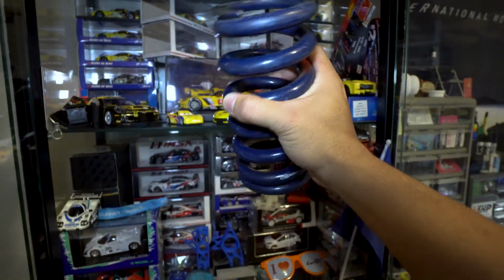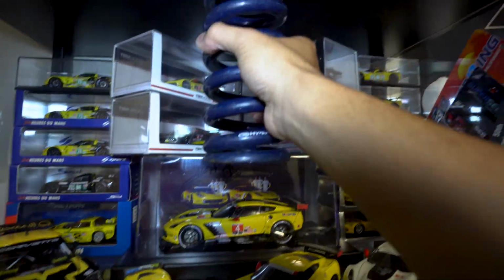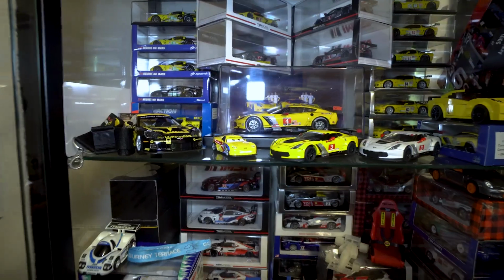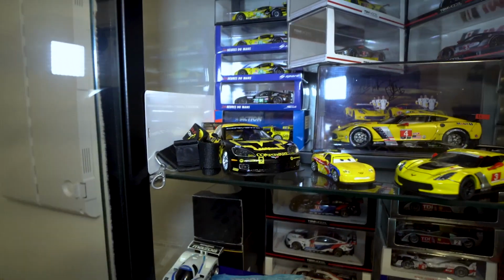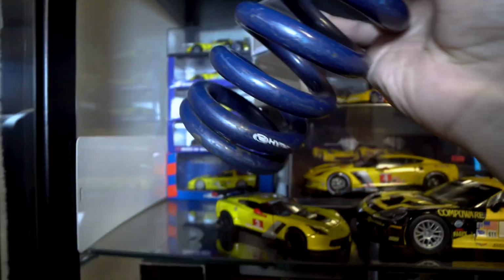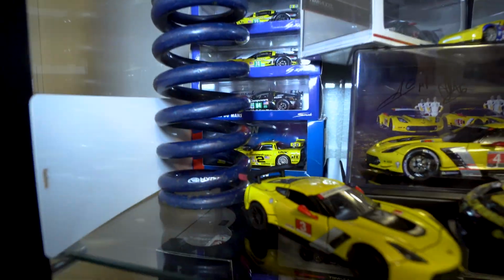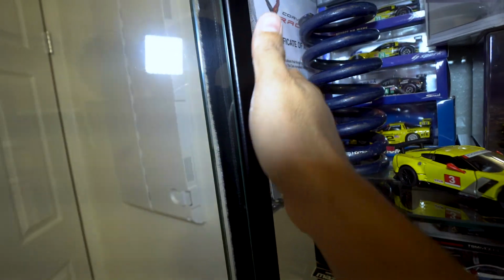I don't know where this spring is gonna go because there's not much space up here. I could put it here, but it's already hitting the top, so I gotta reorganize this area, mainly because I don't want to block anything. Maybe over here, let's see. Okay, so I reorganized a little bit, moved that big C6R on that side, moved this one over here, so maybe this can go right here. Yeah, I guess that works. And maybe I could put this here. Something like that.